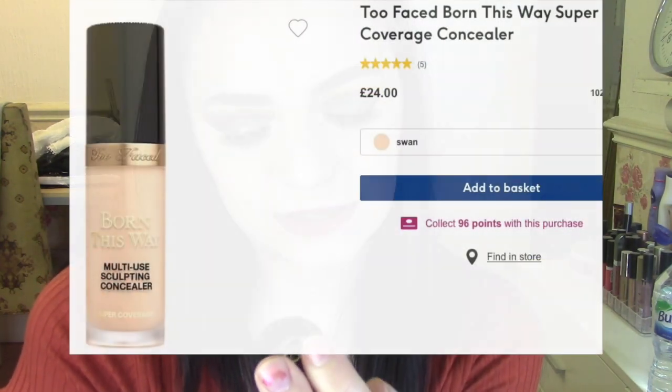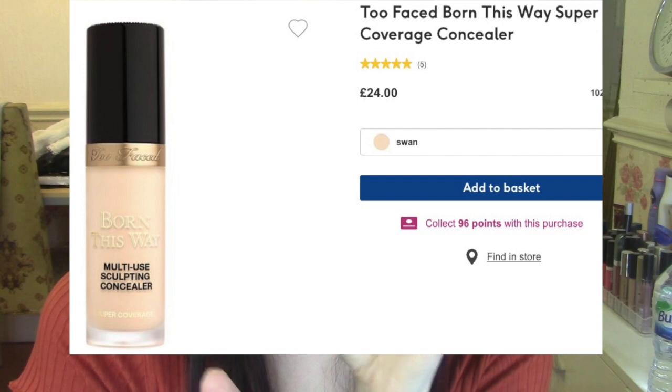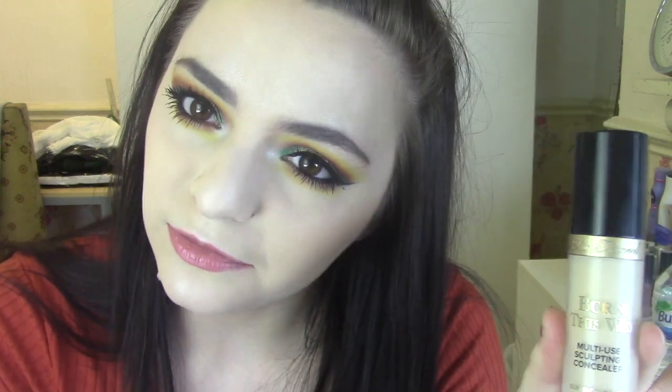This guy I really like. This is the Too Faced Born This Way Multi-Use Sculpting Concealer. I really like this. I think people are right for hyping this up. It is a very good coverage. I don't think it's quite as good as the Jouer coverage, but I do feel like it does meet that full coverage criteria, definitely. One issue I have with this is that it's a tiny bit dark for me.